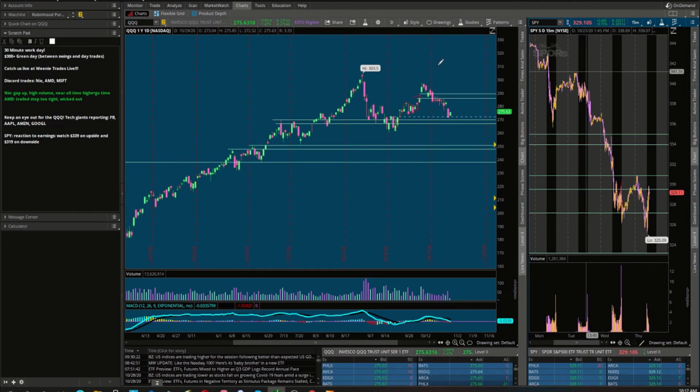Be sure to keep an eye out for the QQQ today. We have a lot of big FANG, big tech stocks reporting today. We'll be having Facebook, Apple, Amazon, and Google all reporting. If they all do good, market might rip. If half of them do good, half of them do bad, market's going to stay the same. If they all do bad, market could dump. So QQQ is going to be influencing the SPY.